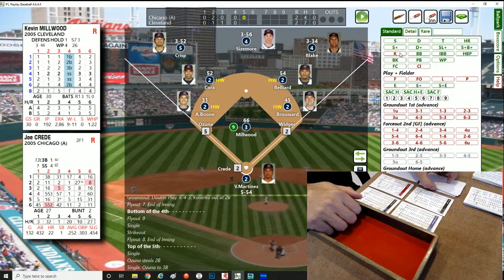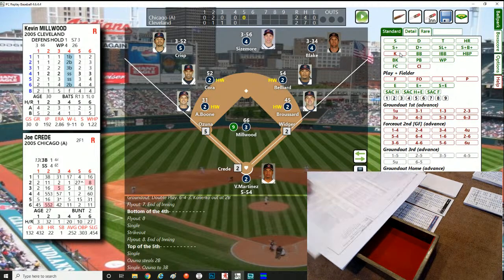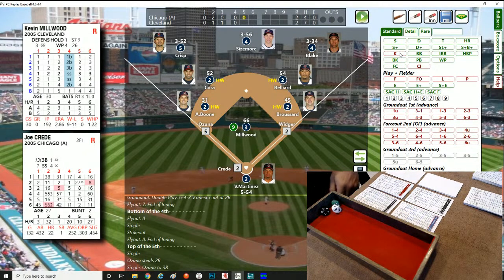I gotta remember that rule. I think it's if you roll even, then they get 2 bases. Or if it's odd. What is it? Odd 2 bases or even 2 bases? I forget. Let me look at the chart again. Runner in second and third. Even roll with runner in second and third. Right. Okay. I have to try and remember that. So Ozuna probably would have scored that. All right. So Crede is up.